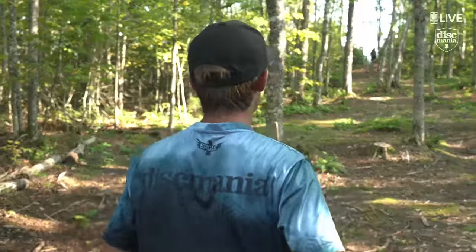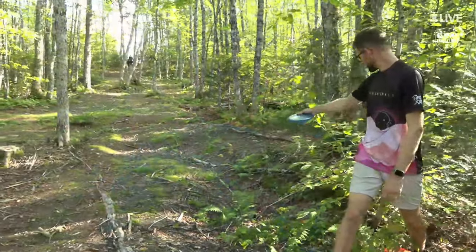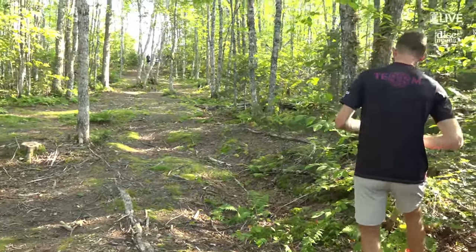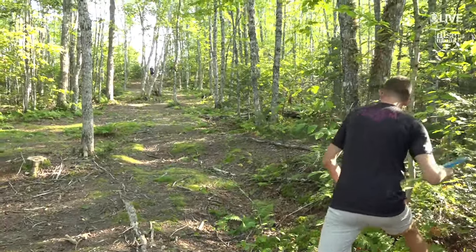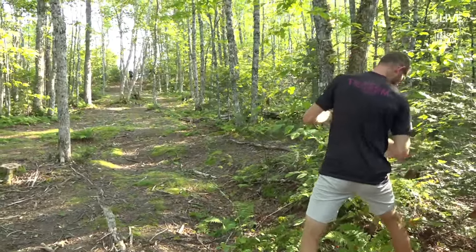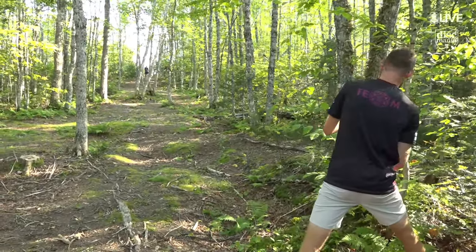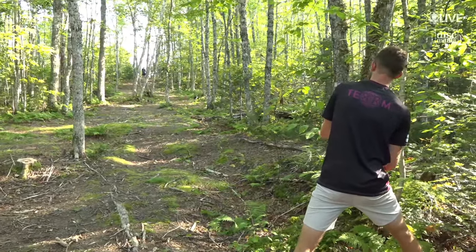Patient all day. He's been patient all day. He's just showcased the full skill set. Being 7 under through 12 out here is fantastic. I think he's got an opportunity to get a couple more birdies as well. 15 and 17. If he can get off the tee on 16, I think he's got the power to get to that one. And 18, depending on what the wind's like when we get back out there.